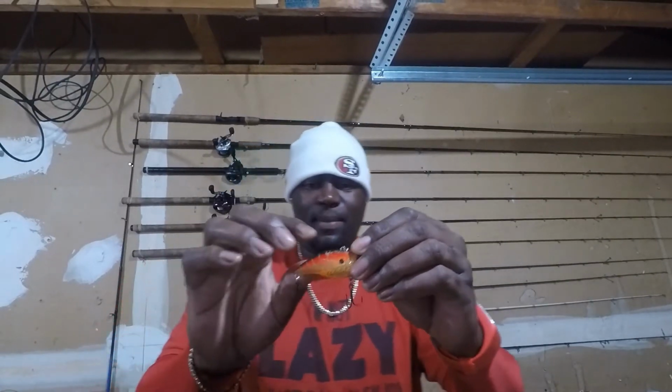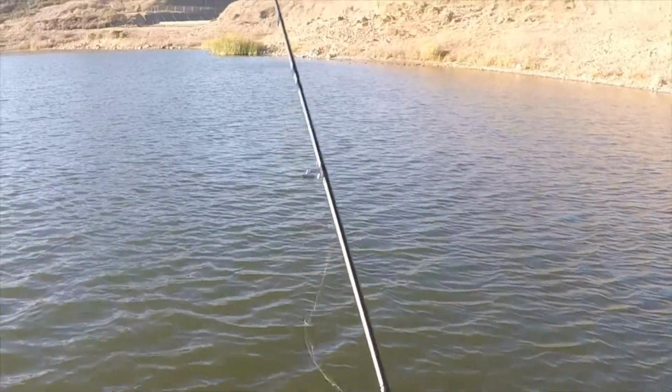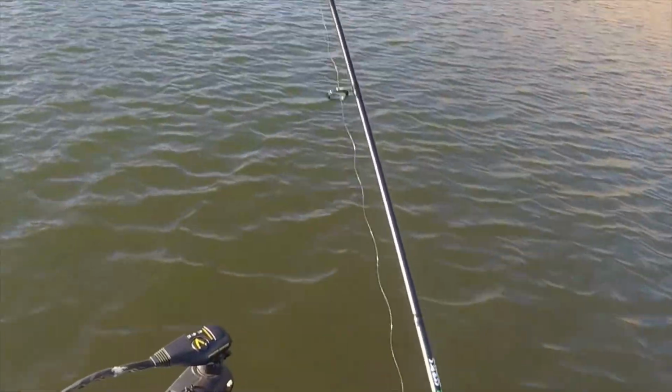Kind of on the same lines as this is going to be the blade bait. All year, blade bait works. And it's the exact same thing. Jig down, up. Jig down, up. I try to keep my jig's length probably no more than a foot. I don't want to go any higher than a foot.